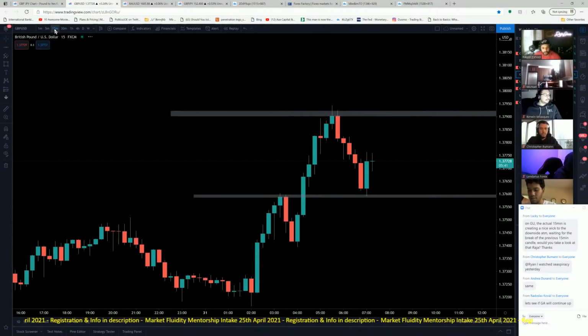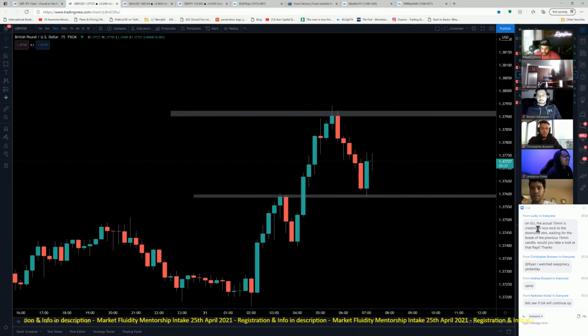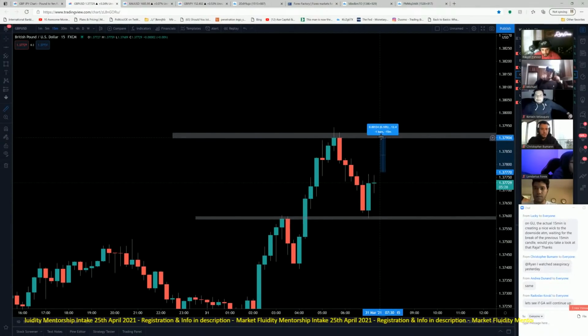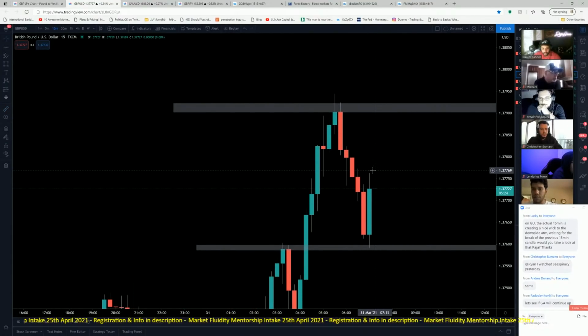All right, let's take a look at this 15-minute on GU. Waiting for the break of the previous 15-minute candle. Would you take a look at that? Yeah, I think let's take a look at this range. Got like a 14, 15 pip range. I mean, if we do break the high, there's a possibility to continue bullish.